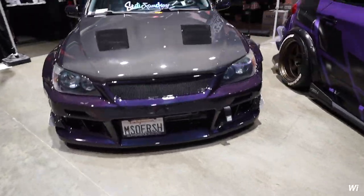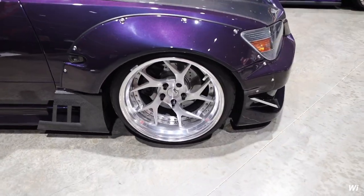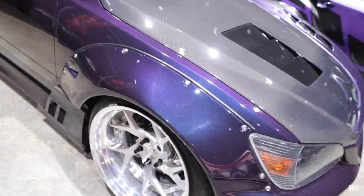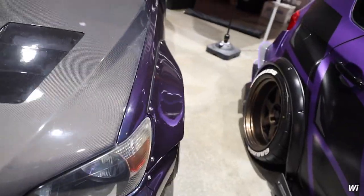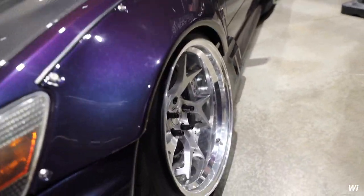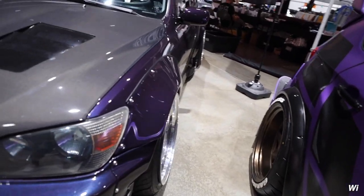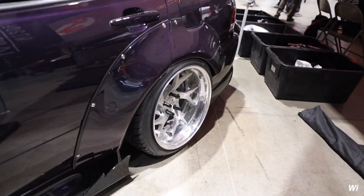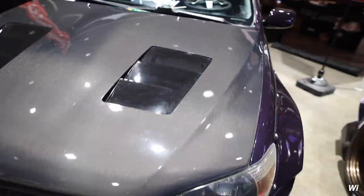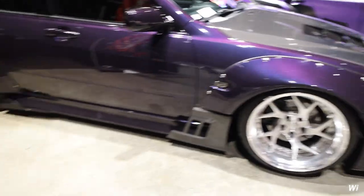Alright, oh, my other car. I used to have this car, IS300. Pretty dope. So the thing with these cars is, without having this Rocket Bunny type fender, you can't get a lot of good wheel fitment. It's very limited. I used to have one of these. It was pretty clean, but nothing like this. This is way too much for me for a daily driver. I miss my RS300 too.